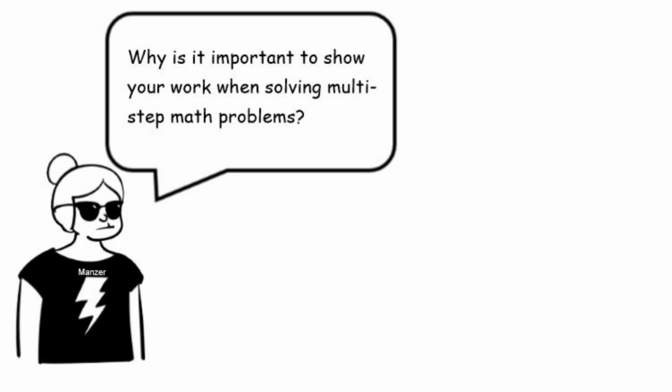Next question is, why is it important to show your work when solving multi-step math problems? All right, I've actually got an example for this. So when I was your age, my little brother and I got a Nintendo Wii for Christmas, and it came with the game Smash Bros. I think Super Smash Brothers Brawl. I don't know if you've ever heard of the Smash.